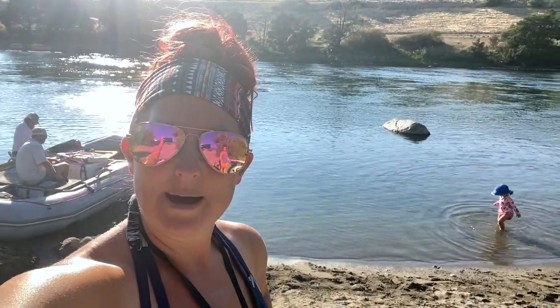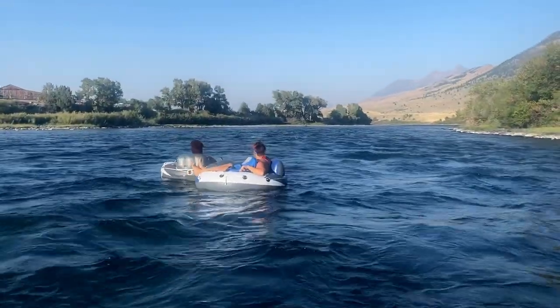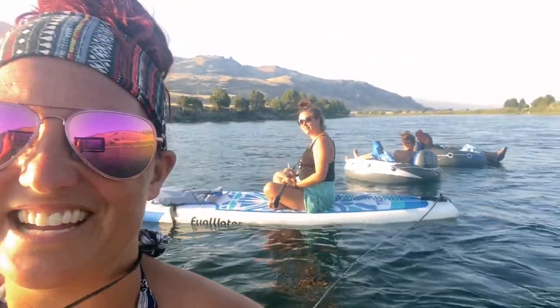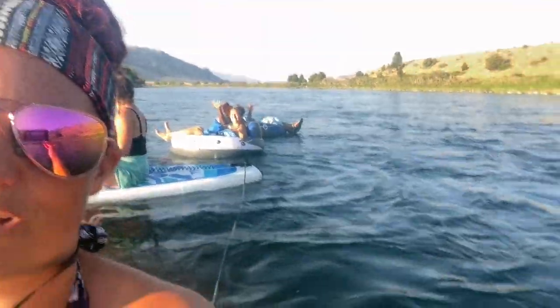All right, the moms are heading out on the paddle boards and the tubes, so we are gonna try to do this. We got it. Hi, here we are, we're floating. Woo, there we go. We're all roped up together. Good to go. The sun went down and we're still out here. No end in sight.